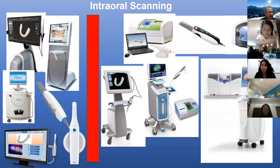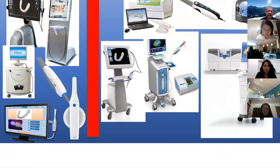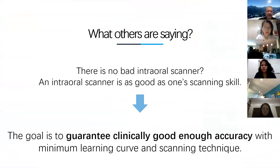What are people saying? They are saying there is really no bad intraoral scanner. And that's true. Today, there is no bad intraoral scanner on the market. It's just how well you market yourself. It also naturally has to do with the skills, how you operate the scanner, how you use it, how you turn it, how things work.